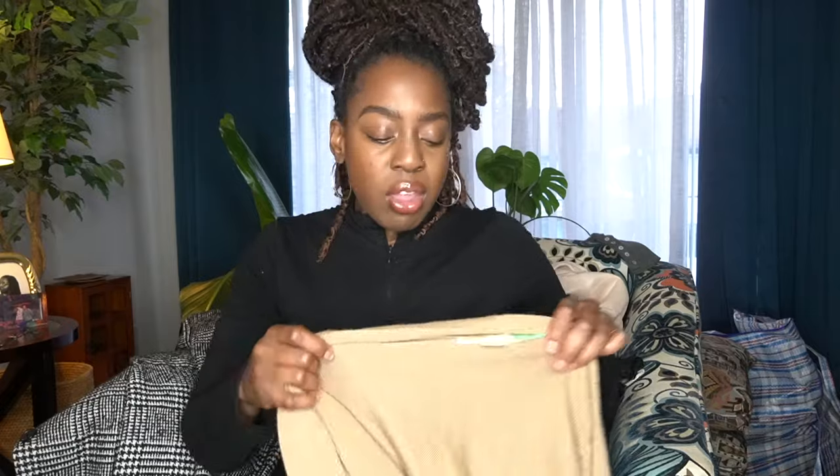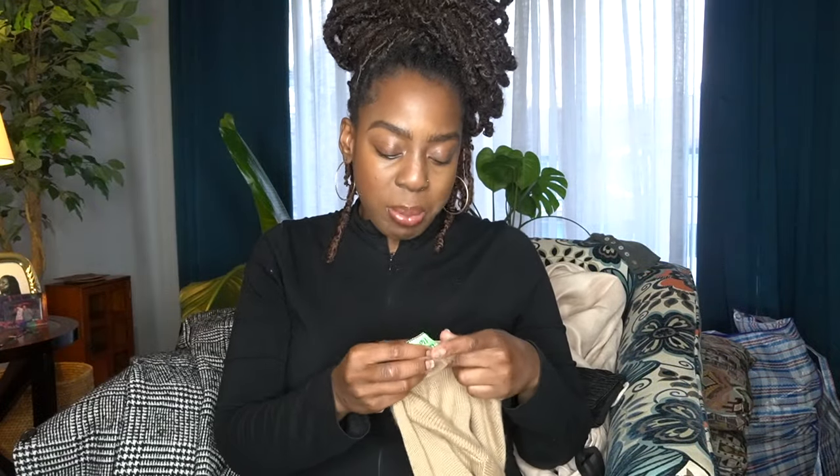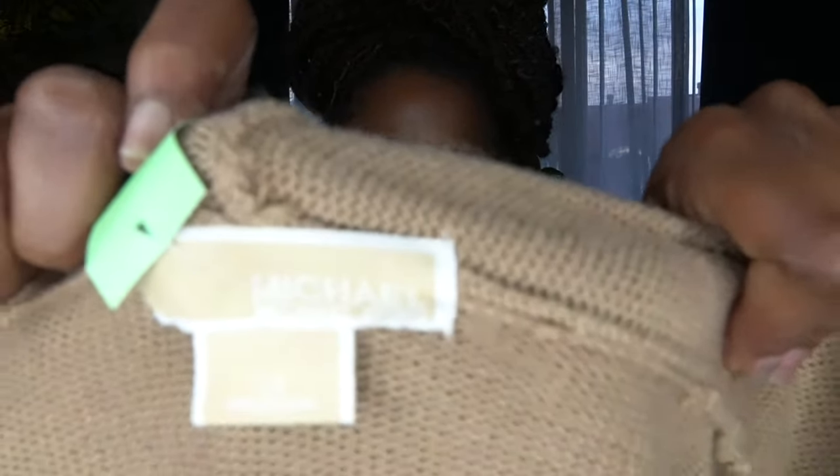So the second item that I got was this cute, I don't even know what you call this thing. It's like a wrap cardigan, but it's long, and I'm definitely going to wear this at work because my job be tripping sometimes and it be super cold, and sometimes I don't wanna wear a jacket, but this is perfect for it. It's a camel color, and child, when I saw the brand, I almost passed out. Look at that piece. Oh, Lord. Michael Kors. I know the girlies ain't really thinking about Michael Kors, but y'all know Michael Kors used to be expensive, okay?